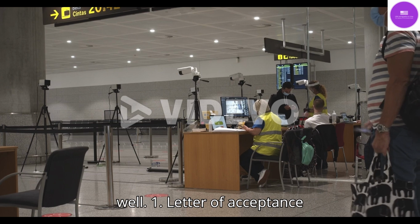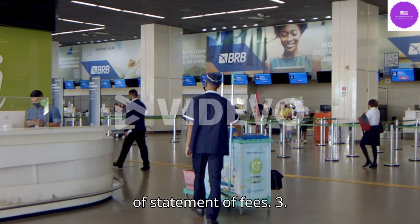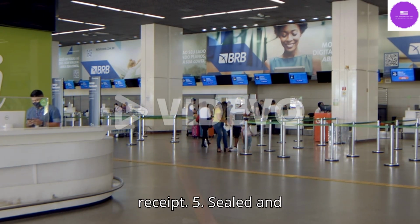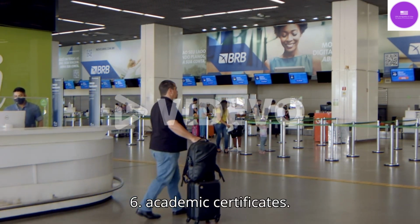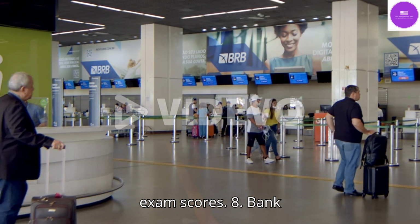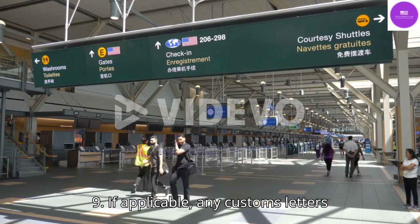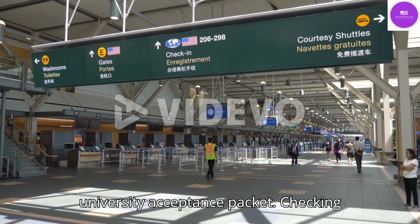1. Letter of acceptance from your university. 2. Copy of statement of fees. 3. Tuition and fee payment receipt. 4. SEVIS I-901 fee receipt. 5. Sealed and certified academic transcripts. 6. Academic certificates. 7. English proficiency and other entrance exam scores. 8. Bank statements proving sufficient funds to finance your time living in the U.S. 9. If applicable, any customs letters or G-28 documentation included in your university acceptance packet.